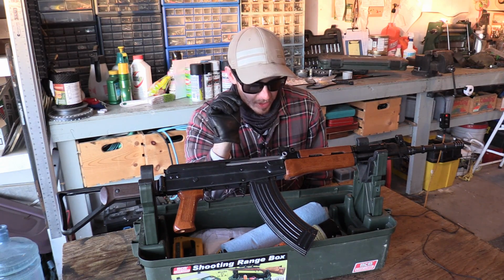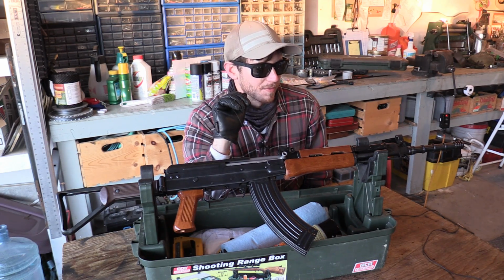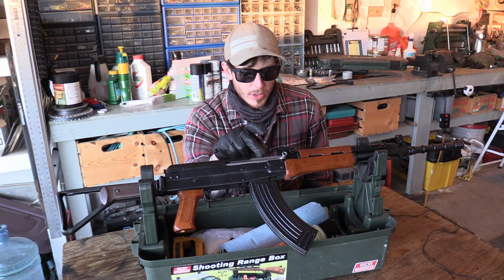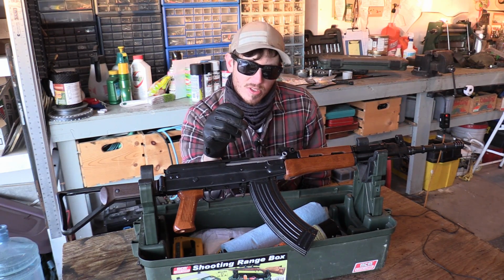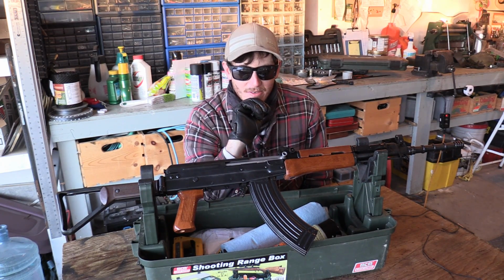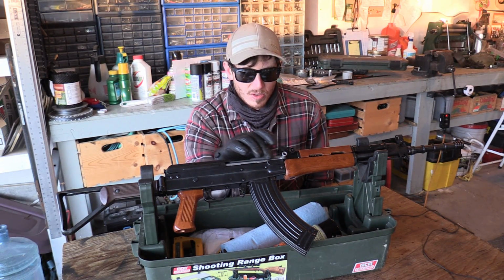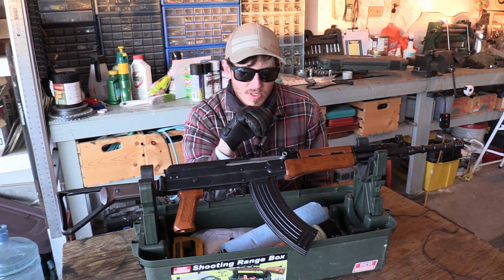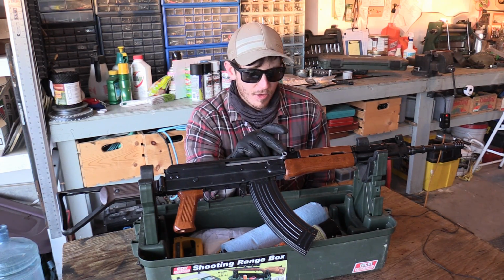The machine finishes are very acceptable by Chinese firearm standards. Really, the only place I've noticed where the machine work gets a little, okay, this is definitely Norinco quality, is this bolt carrier and the bolt itself. You'll notice there's some areas where it looks like it was sculpted out of putty or something. It doesn't really have those precision lines you look for in a lot of machining. It looks like it was chewed out. But for the most part, I'm very impressed with the machining as far as Chinese standards go.